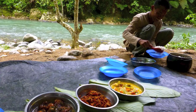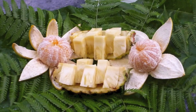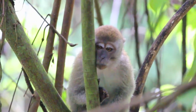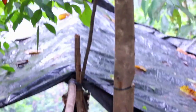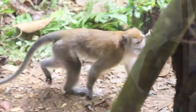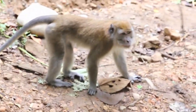Not long after that, Danny, in the center, finished and served us our best meal of the entire trip. It consisted of sweet and sour chicken, tofu tempeh, vegetable curry, lots of rice, and pineapple. The next morning, we woke up surrounded by long-tailed macaques. I'll give you one guess what they were looking for. That's right, they knew about Danny's fabulous cooking, and they wanted his food.